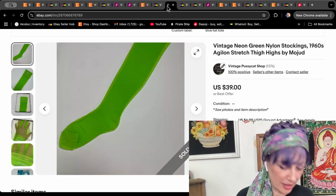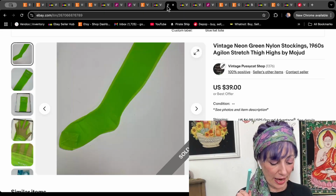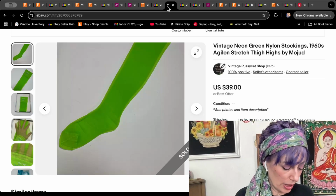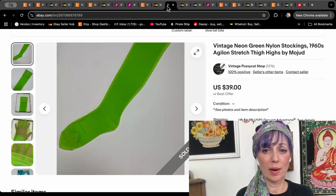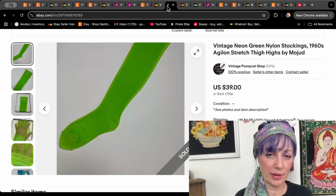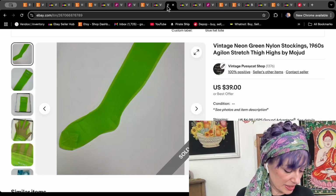The color was fantastic, obviously. So I had these listed for $39. I lost my spot. There we go. I had them listed for $39 and I took a best offer of $25. I've had these listed for a while. Sometimes with stuff like this, it's kind of a shot in the dark when I'm pricing things. I did do research when trying to price it, so I'm sure that the $39 came from something, but 25 was great. And I still have an insane amount of nylons that I need to work through. So that was a nice little sale.